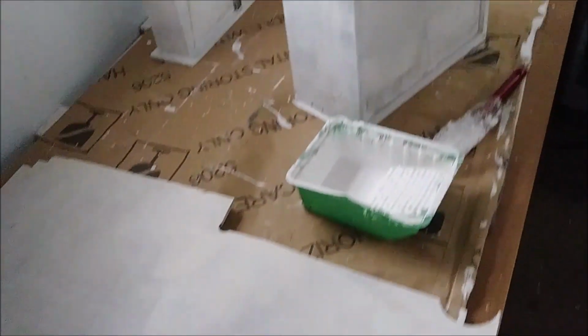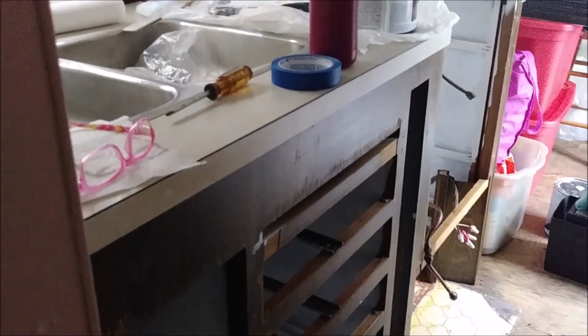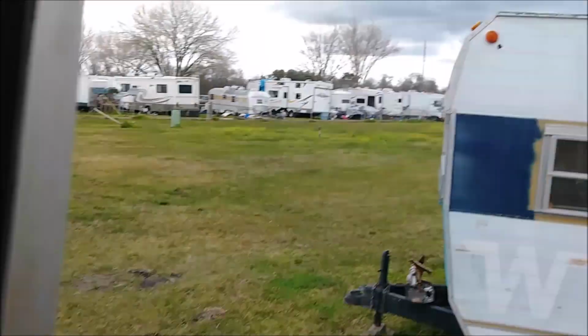This is done. I have drawers here. I might put one more coat on the inside part of the drawer, but the outside, nah, that's okay. That's good enough. And going to get started on painting this. That'll be my last dark wood surface to paint. Awesome. And it's getting dark in here, but it's clouding up outside.